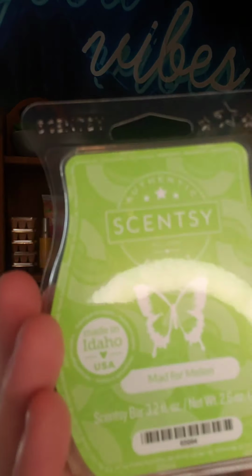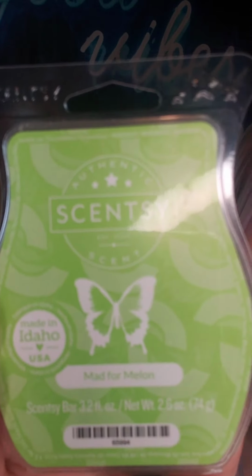Another one that I've been working on that I really, really like, and I was not expecting again to like it this much because I thought it was gonna be super, super light, but that is another one of our new releases. It is Mad for Melon. Let me get it to focus for you guys.